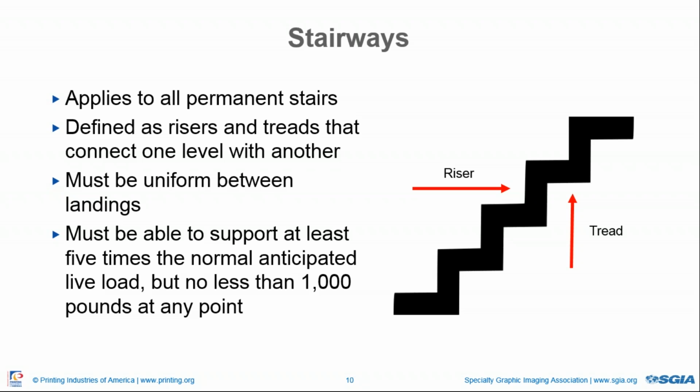It needs to be uniform between the landings. So you don't want stairs that are varying in height, not only because it would be difficult for somebody to climb, but also because it is going to create a hazard in case of an emergency. So you want to make sure that the stairs that you have are uniform. They need to be able to support at least 5 times the normal anticipated live load, but no less than 1,000 pounds at any point.